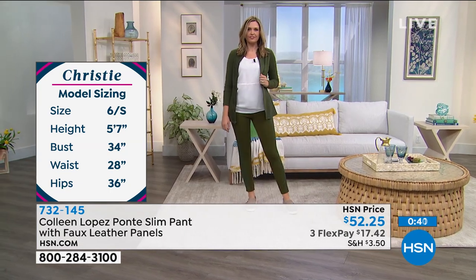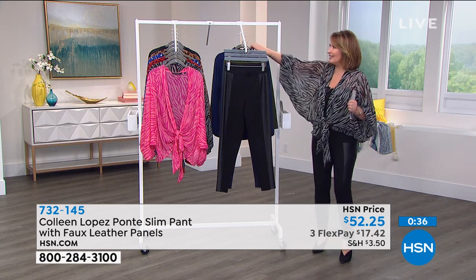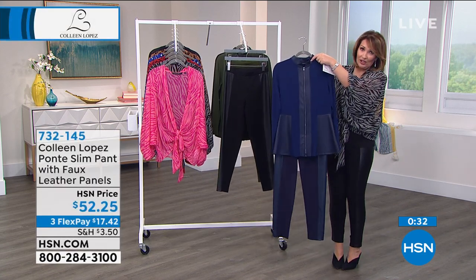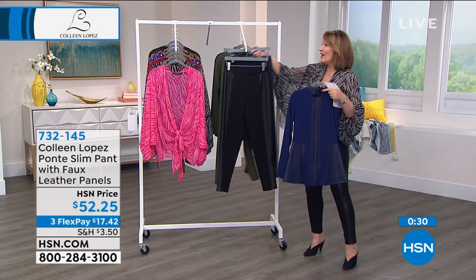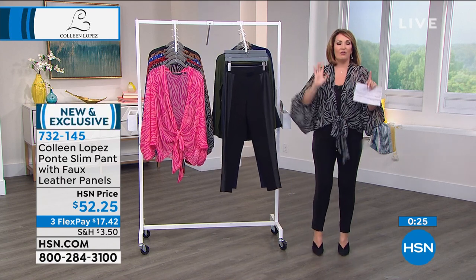Okay, guys, if you'd like to order yours, it's 732-145. And if you did order this jacket, I just want you to see, if you ordered the jacket, you have a really cute, fabulous, very slimming piece. When you wear this, people will say, have you lost weight?